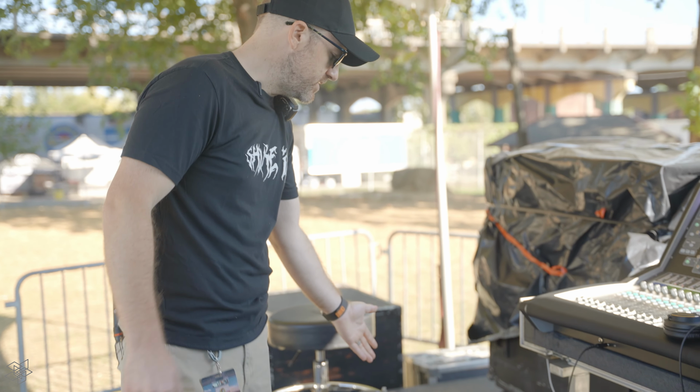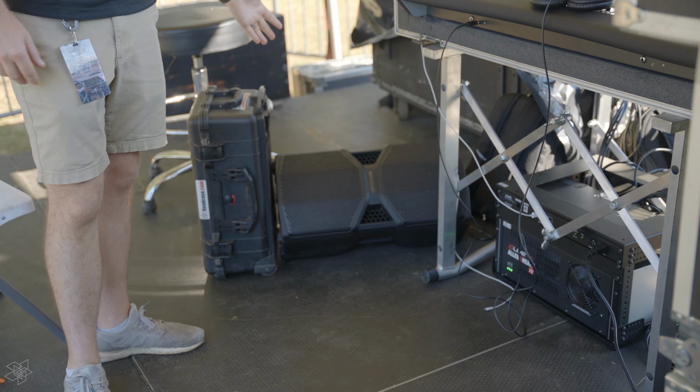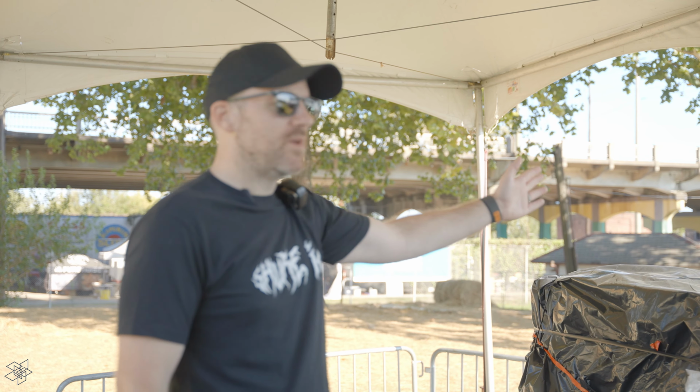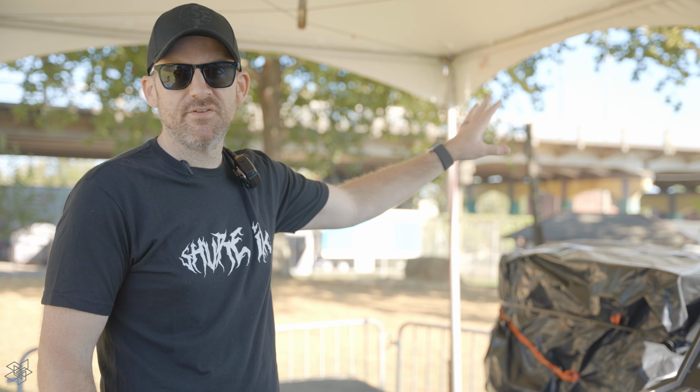So we have a dBTechnologies Opera Revo here, which is literally killing a flea with a stick of dynamite for a shout box, right? So front of house and monitors has constant communication back and forth without having to rely on a radio, because sometimes these can be really hard to hear when everything's going.